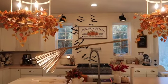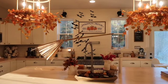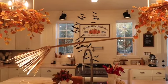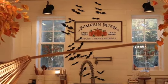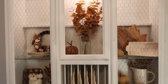And then you see we have the suspended brooms there, and we just suspended those from the pendant lights above my kitchen island, which I thought was awesome. I think it looks great there. And then you can see in the very back, that's all of the bats that are missing by now. I'll have to try something different.